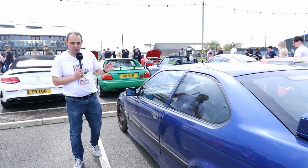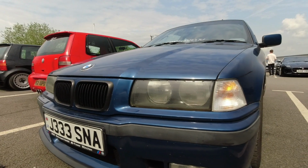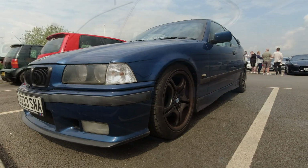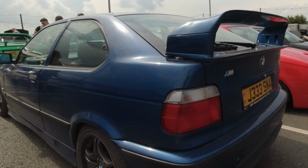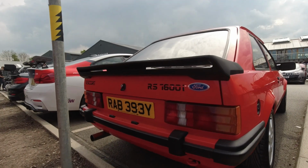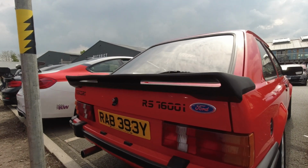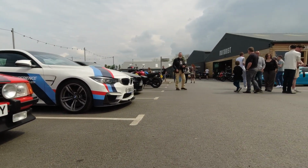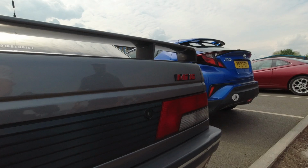BMW, remember the E36 generation? Well, they did a compact version. Somewhat berated at the time, but I always quite like the look of these. Really interesting car, something you just don't really see anymore. It's actually really nice to see one out. If Japanese cars are not really your thing, fear not, because there's plenty of European cars here as well. I've just had a look at a very nice example of a Ford RS 1600 Escort, which looks mint, absolutely showroom fresh.